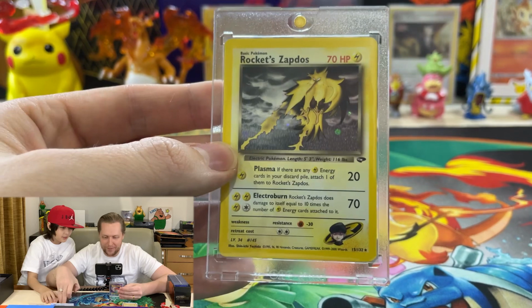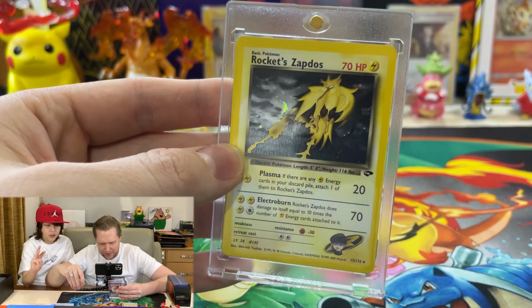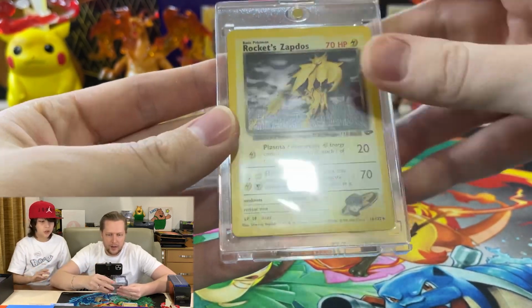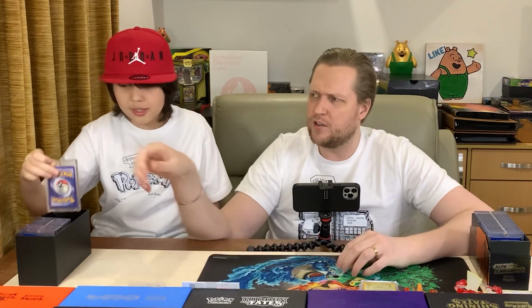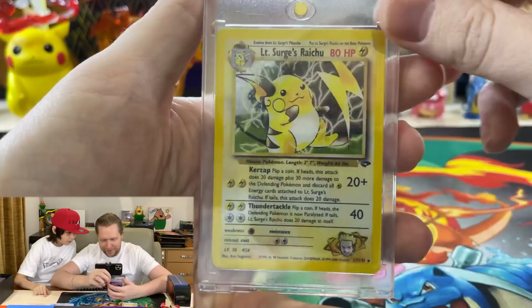But this is, I think, one of the dopest Zapdos cards. It's just so badass. And look at the gorgeous trio of the birds, Moltres, Articuno, and Zapdos, all just like angry birds that like to attack the land. This one also has a bit of minor scratching on it, so it's damn good. I think this is probably our favorite from the Gym Heroes, right?